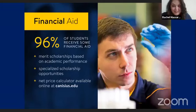All right, so financial aid. This is another big slide for us. Of students who apply to Canisius, 96% of those students receive some sort of financial aid, whether it's through merit-based scholarships, grants, endowments, or loans that could be offered through our institution.